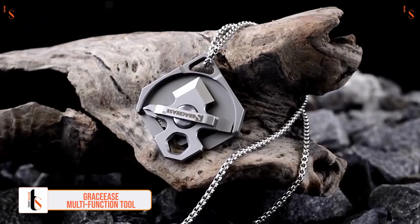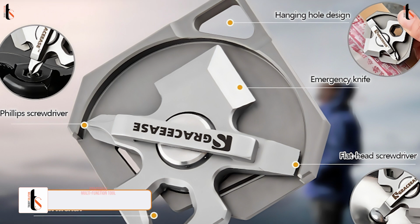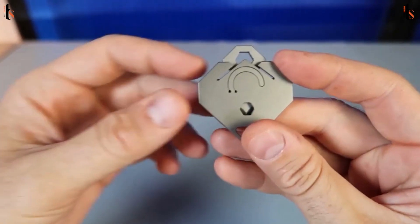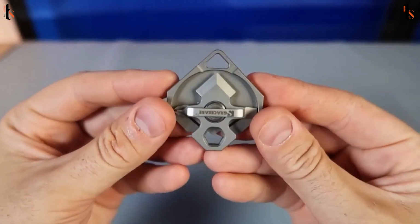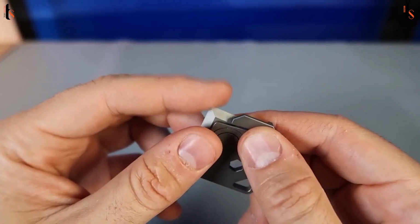Meet the Griseus EDC Multifunction Tool, a titanium alloy EDC multifunction tool that combines 4 functions in one. Designed for convenience and durability, it combines an unpacking knife, screwdriver, M8 board handle, and more into one sleek design.